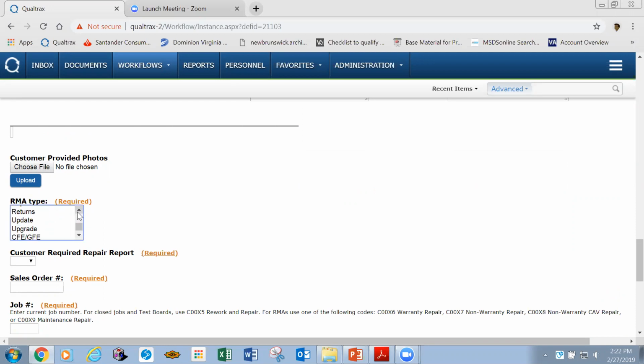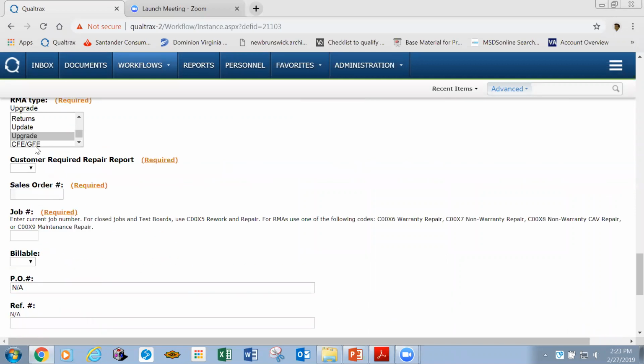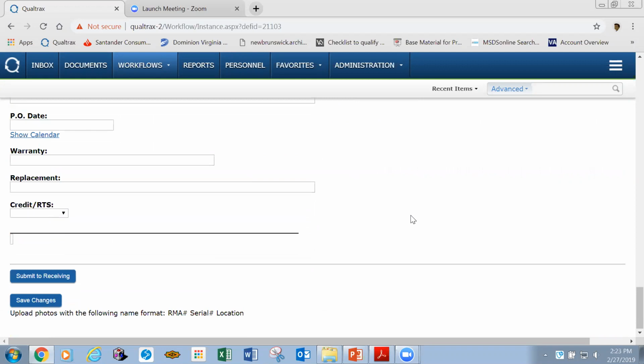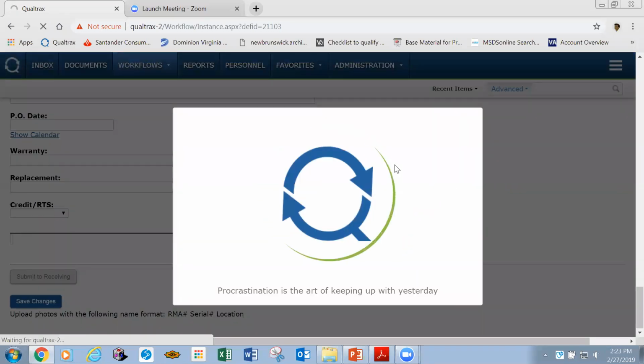RMA type. This is how we, what did we say this was? And customer required repair report. This is billable. And these are required. Okay, and then the order admin at that point is in contact with the customer, issues an RMA number, and submits all of this to receiving.